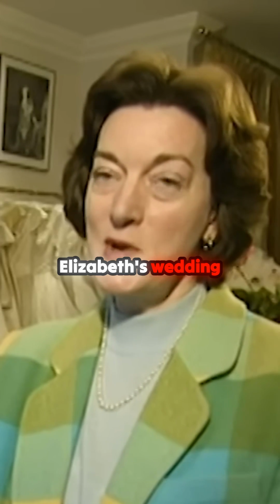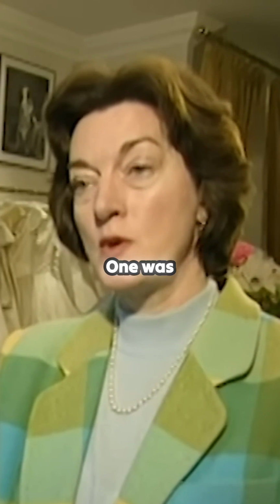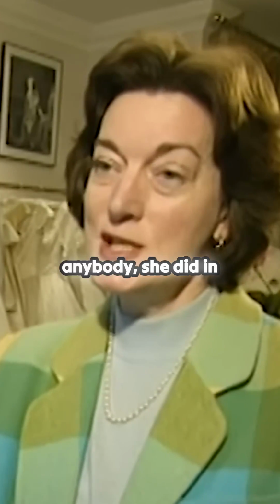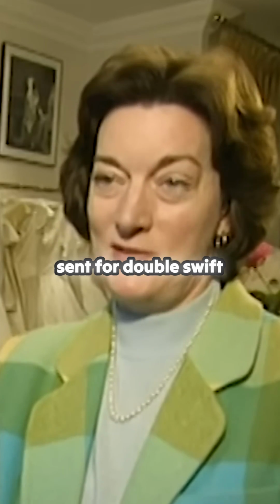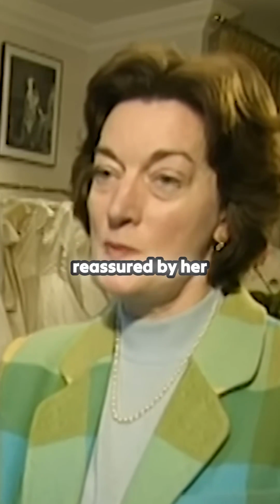On Princess Elizabeth's wedding day, two unforeseen things occurred. One was that the beautiful Hanoverian diamond tiara, actually the frame broke, which is a nightmare situation for anybody. But of course, unlike anybody, she did in fact have the court jeweller standing by, but in his workshop. And he had to be sent for double swift to come and mend the thing. And I think she was very nervous and had to be reassured by her mother.